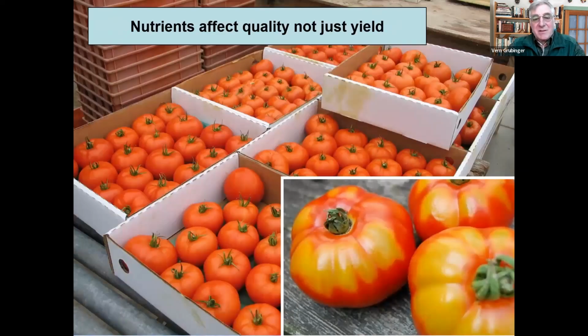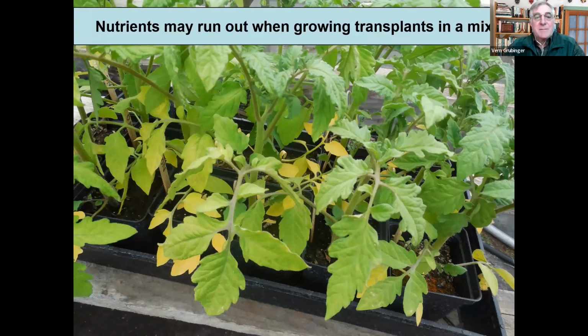So it isn't just yield, obviously, it's quality, things like yellow shoulder, etc., that are good reasons to want to dial in the nutrients for your tomatoes. And in the potting soil, since most people obviously are doing this from transplants, you want to start with a healthy plant, and typically you only have so much of a nutrient charge in there. And that's the first place you start, is making sure you can grow a healthy transplant by having sufficient nutrition there before you put it into the ground in the tunnel. So we'll talk about testing for that too.